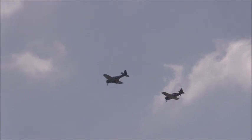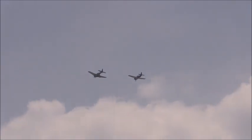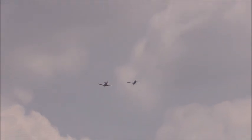The Wildcat and the Dauntless. A small but strategic airfield on the island was the focal point of 6. Ladies and gentlemen, here come the Wildcats.